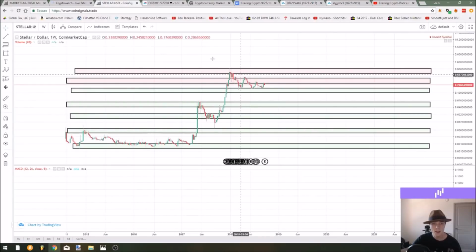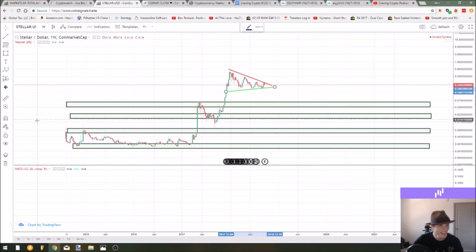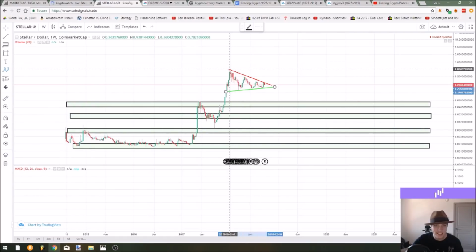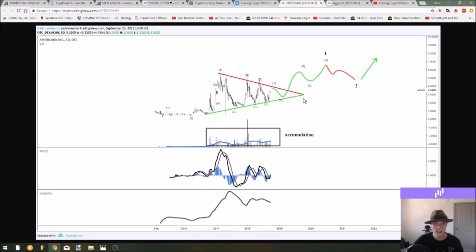This is actually the same thing that just happened on Stellar Lumens. So I can just draw that resistance right here, and then we can draw this support level right here. Make this little support level green for support. And then we're just going to take our ABCDE Elliott wave triangle here and show you that this is exactly the same kind of process that happened in Stellar that we're seeing in this pot stock, ABCDE.